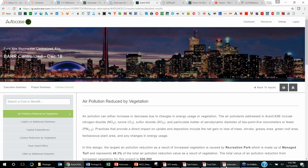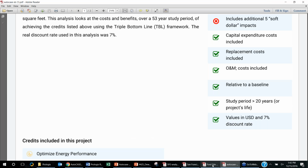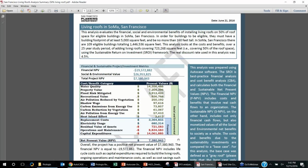So actually, let me show you, jump to, let's go, not that one, that's new, I just did that one. Board site, oh yeah, here's another example of a project that used Autocase. So here, the city of San Francisco looked at adding about 1.5 million square feet of green roof to a neighborhood in San Francisco. So the city is investing in a whole bunch of green roof space in a portion of San Francisco called South of Market. And here's, once again, the kind of results that are produced.